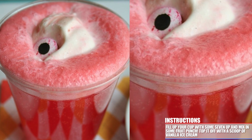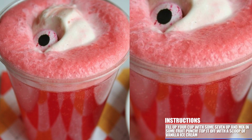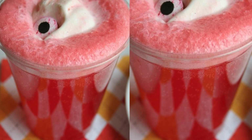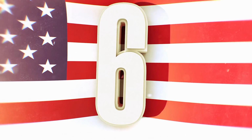Fill up your cup with some 7-Up and mix in some fruit punch. Top it off with a scoop of vanilla ice cream to make it look a tad more frothy. Then all you gotta do is place a piece of someone's eye or a piece of candy on top, et voila.